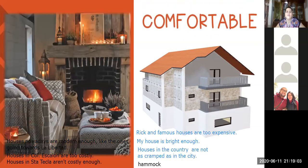The next one, comfortable. Is your house comfortable? Like you feel at home? Like people like to visit you because they say, it's so comfortable. Me siento bien en familia. That is comfortable. Yeah, it's comfortable. You always have cookies on the table or fruit, or coffee. Coffee with bread. Super comfortable. I love coffee with sugar cake. Super comfortable house.